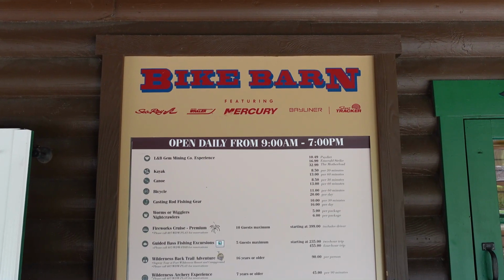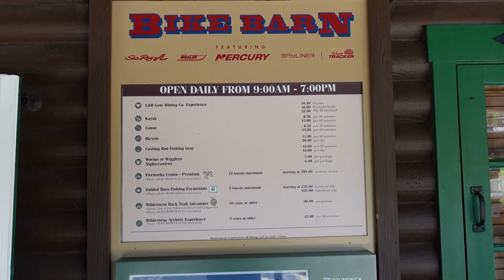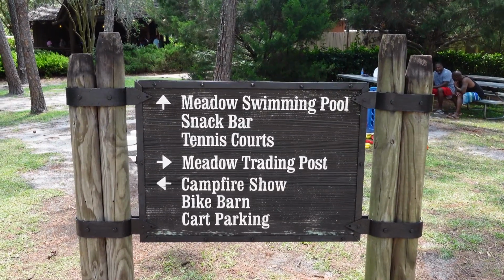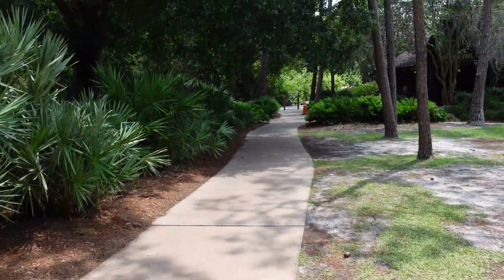All right, so here's the bike barn. This is where you can do the gem mining, kayaking, canoeing, bicycling. You can rent a lot of things here. It also looks like you can fish over in these areas. It does look like they have a campfire show here. I'm going to have to look that up. But they have a snack bar, tennis courts, and the swimming pool. So let's head over and take a look at the area.